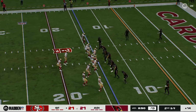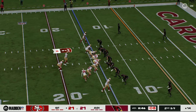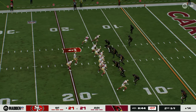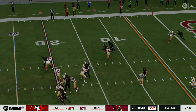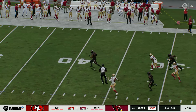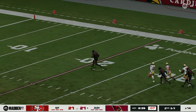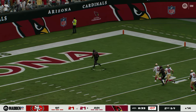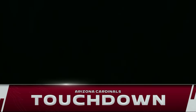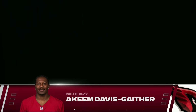It is second and 9. The motion man here is Bourne. Throwing on second down is Purdy. He works free, right side. He's to the 40. Still going. And he's going to bring this one back the distance. Touchdown, Arizona.